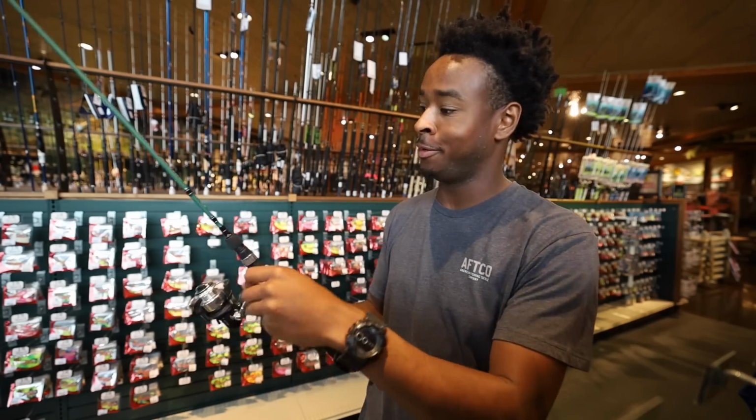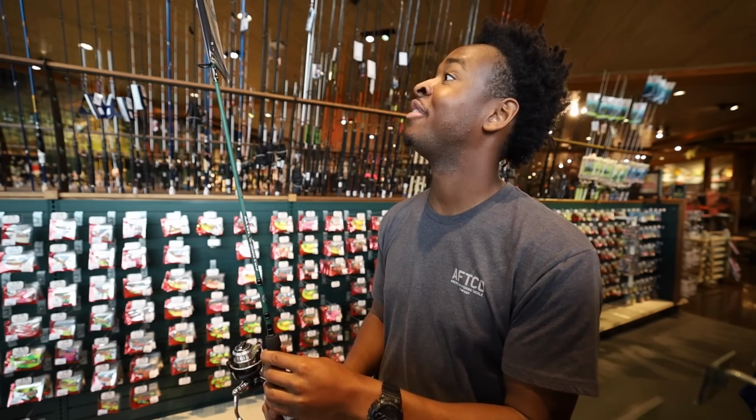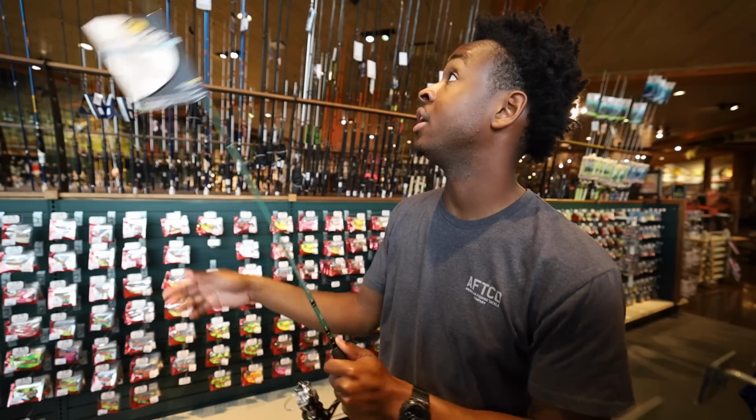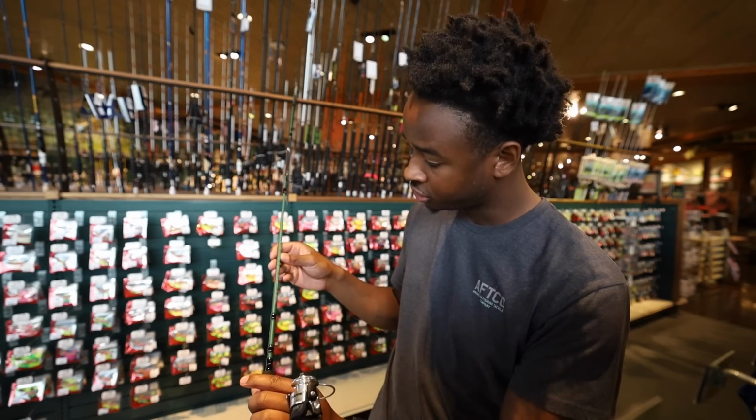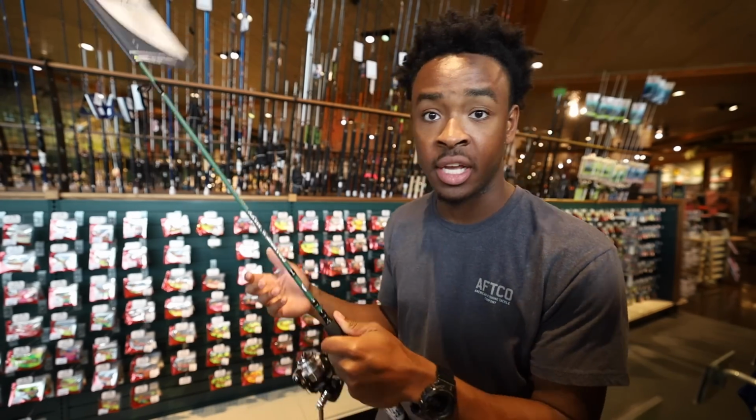I'm not gonna lie, Bass Pro, I don't know if I like this for $50. But I mean, this will definitely get us started. It is an ultralight 5'6", and it's like a crappie rod.